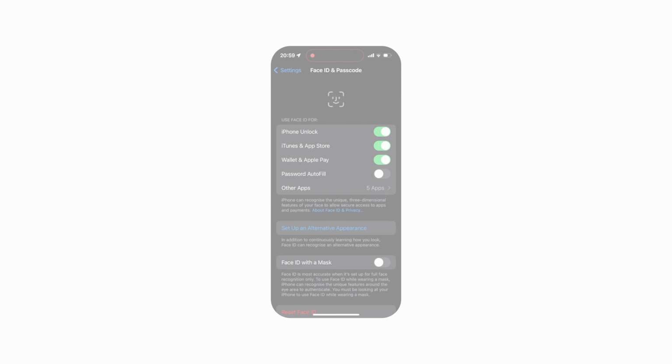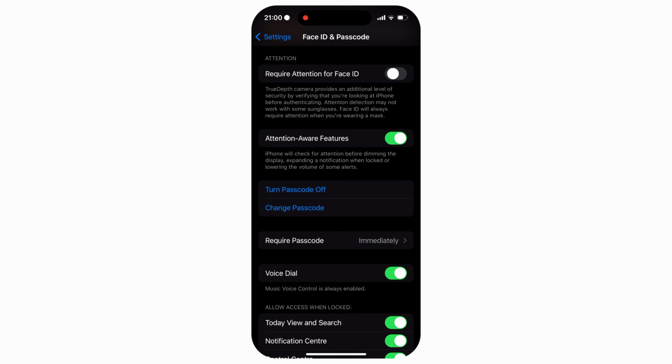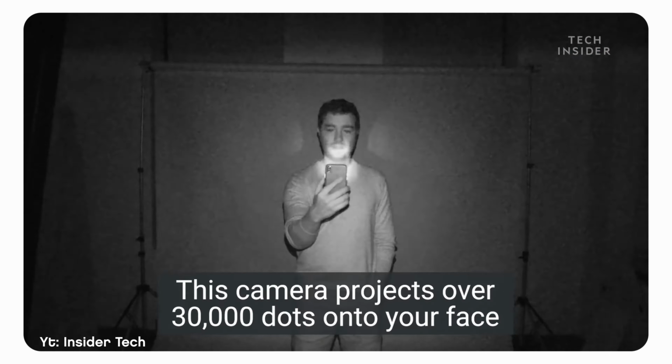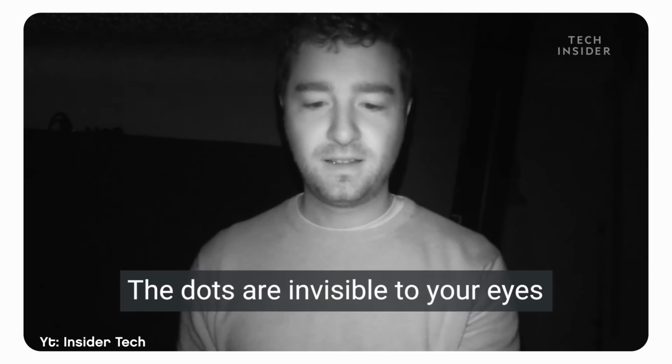But not all of us are using Face ID right. Make sure that your Require Attention toggle is switched on. Otherwise, someone could unlock our phone with our face when we are not looking. Face ID shoots thousands of infrared dots to measure the texture and shape of our face, and the Require Attention option checks that we are for sure looking at our device.